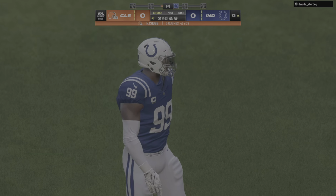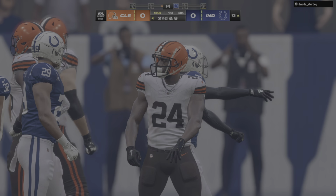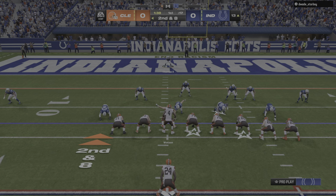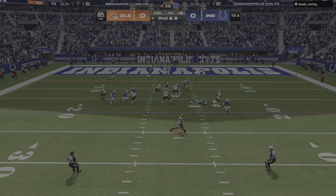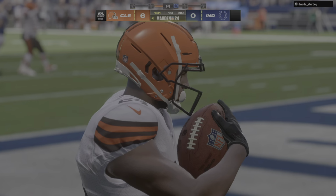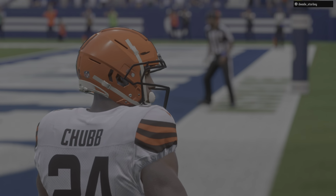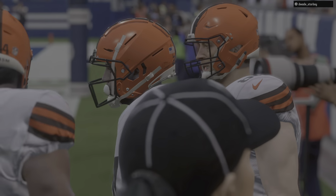And they get to him quickly here as he stopped right around the 13. DeForest Buckner in on the tackle. Second down and 8. Now it's Watson, a bootleg. Going out wide, finds Chubb. Touchdown! Nick Chubb from 13 yards out. And the Browns go coast to coast and finish the drive off with 6 points.